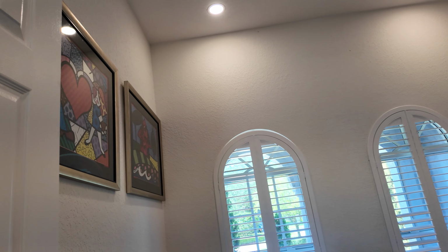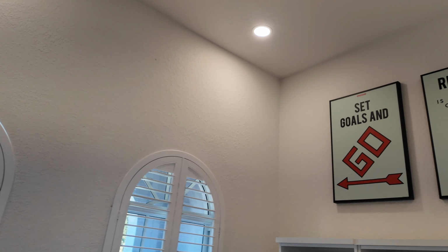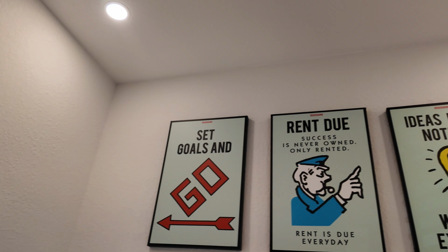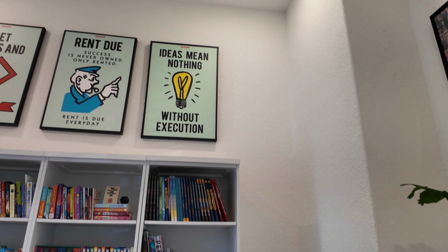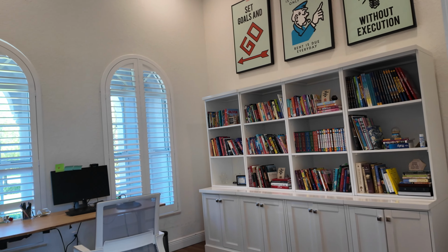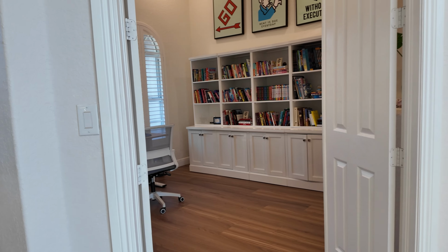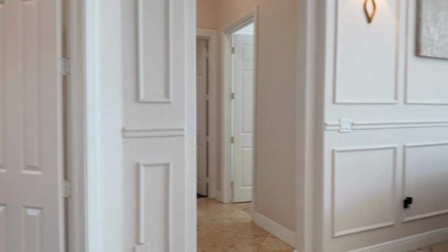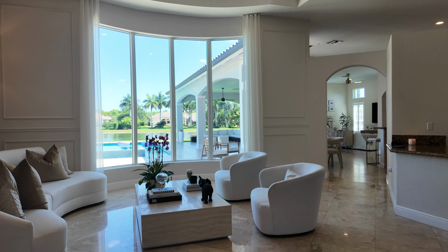I love the decor. This family is so organized that it makes showing this property just like a breeze. Incredibly clean, incredibly beautiful and organized. They have kids, they have dogs, and yet this looks like picture perfect.